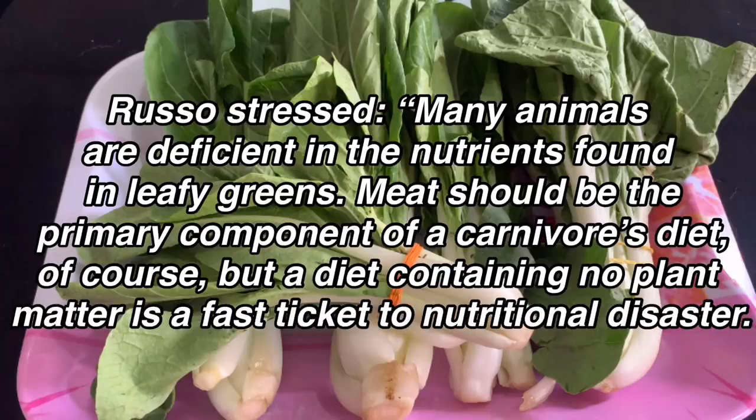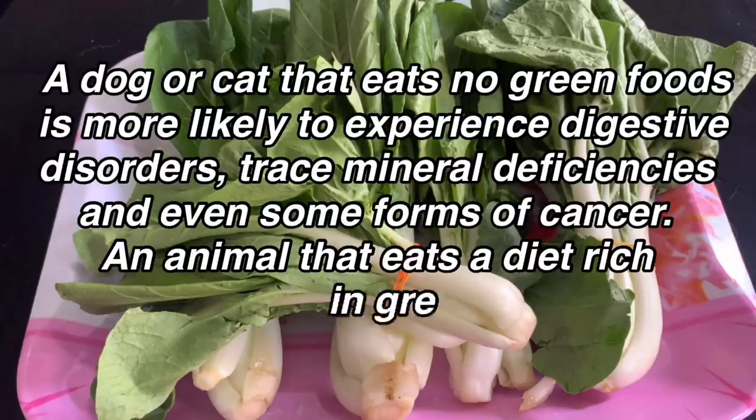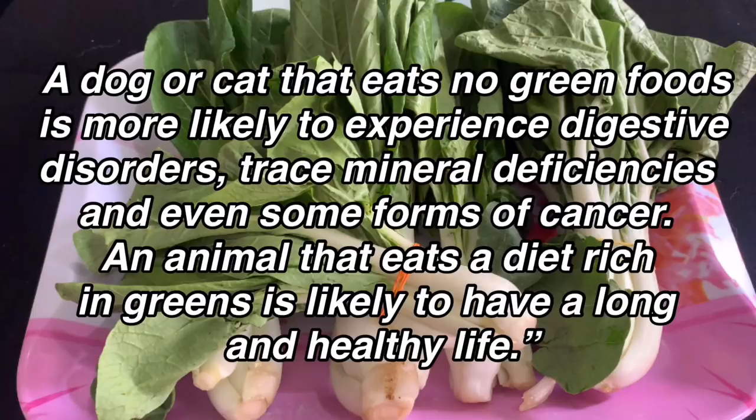Meat should be the primary component of a carnivore's diet, of course. But a diet containing no plant matter is a fast ticket to nutritional disaster. A dog or cat that eats no green food is more likely to experience digestive disorders, trace mineral deficiencies, and even more forms of cancer. An animal that eats a diet rich in green is likely to have a long and healthy life.